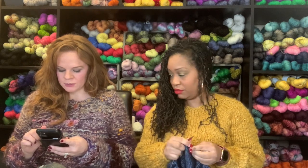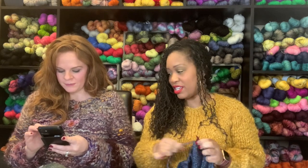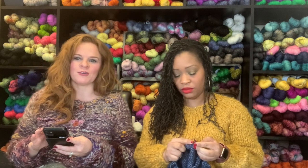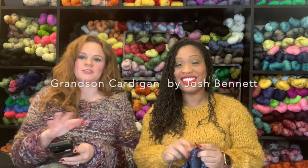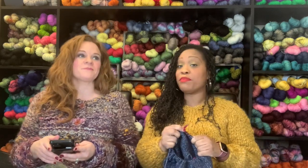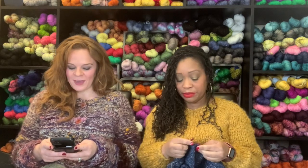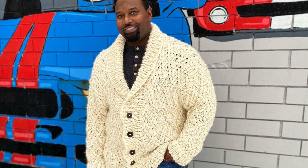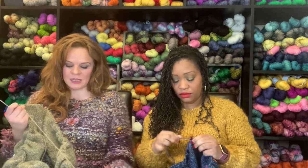For my finished objects, I'm just going to show you a photo because it's too big to hold up. I'll insert a photo. It's the cardigan that I was knitting all last year. If you've seen any of the previous episodes, I think I talked about it ad nauseam in the very first episode, so you can go back to episode 1 and see exactly what it is. Anyway, I'll insert a photo here. But this was a labor of love. It was cables for days, and he loves it.